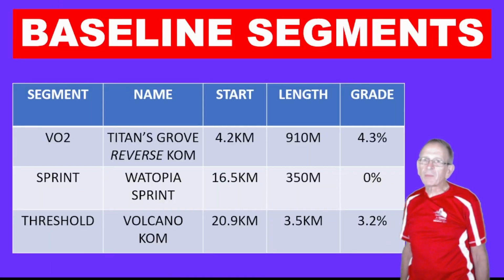So just summarizing the baseline segments, first you'll have the Titans Grove Reverse KOM. It starts at 4.2 kilometers and it's 910 meters long at 4.3% average grade. Then there'll be the Watopia Sprint. It starts at 16.5 kilometers and it's 350 meters. There's no gradient.